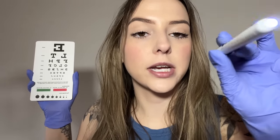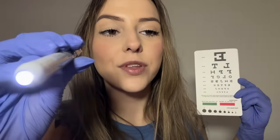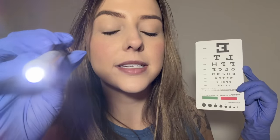Okay, and now I'm going to go ahead and we're going to do the same test, but I'm going to use a light. Okay, so I'm going to hold this chart here, and I'm going to shine the light just in your right eye. Are you able to read the third line from the bottom? Very good. Okay. And shining the light into your left eye, are you able to read the last line of the chart? Very good. You did excellent with that.